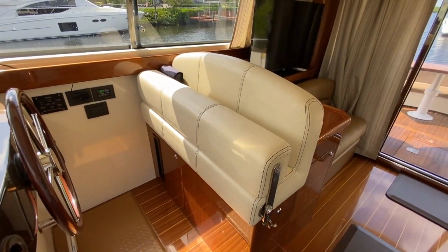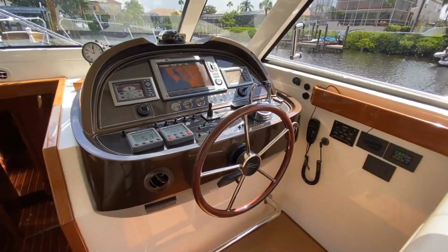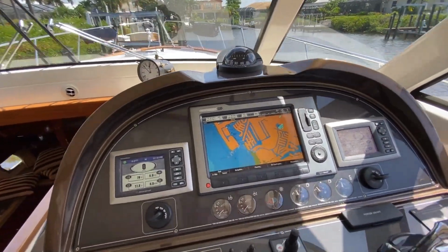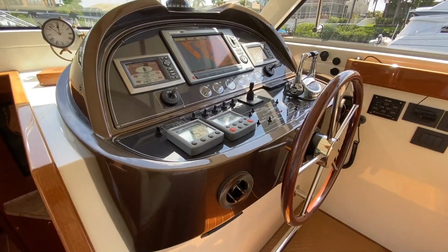And turning around, giving you a shot of the helm seat, and you'll see it does have its own bolster, plenty of room to stand, and then the actual helm. And before we dive into the helm, I just want to step back and let you get a good view of the presentation of the helm. It just fits really nicely into this beautiful boat.